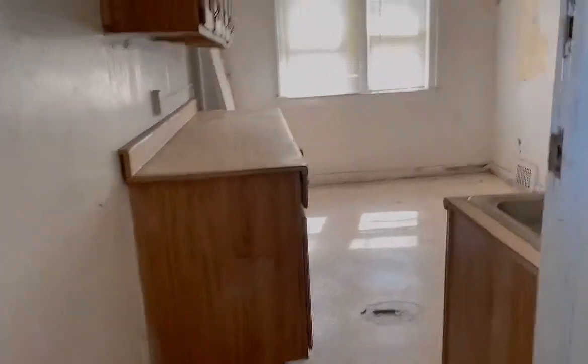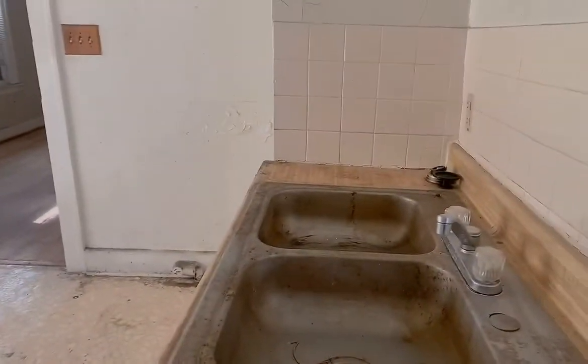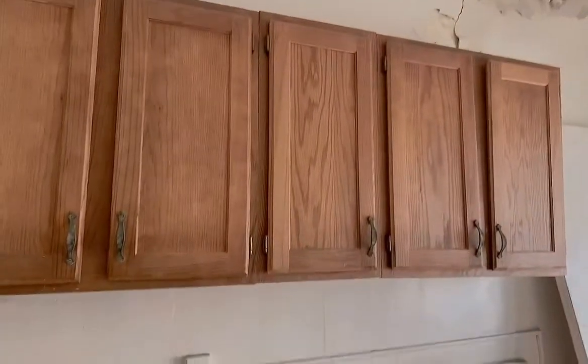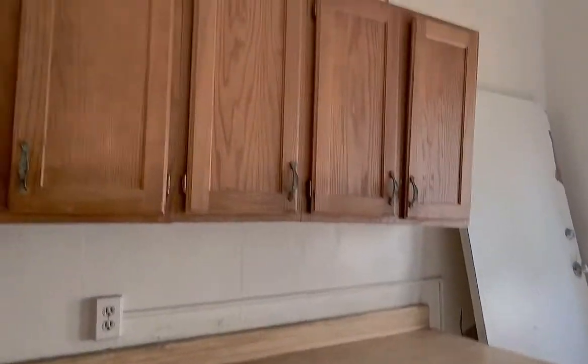I got a question for you guys. I know I need a new sink, but should I replace these cabinets? Let me know what you think, or should I just keep them? Keep in mind, this is a rental. So should I replace the cabinets or keep them there?